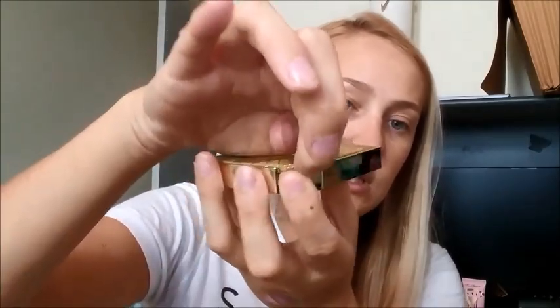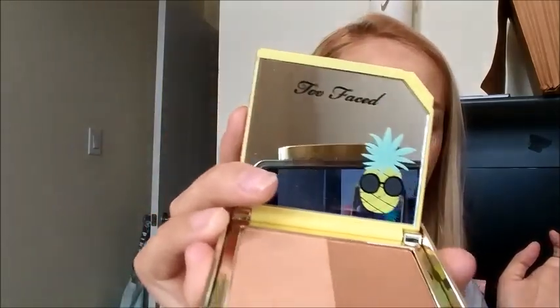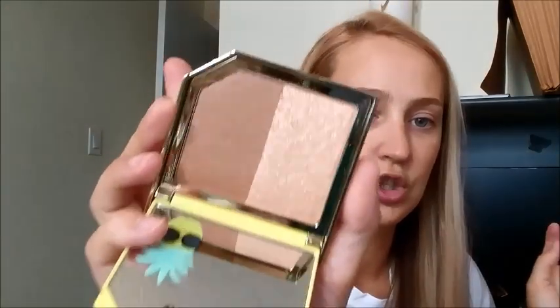It kind of has this angled shape, it says Too Faced right there, and there's this little lip that you use to pull up. Oh, that's super cute. So there's a little mirror with a little pineapple on it. Obviously you can see the film. So it's supposed to be a highlighting and bronzing duo.